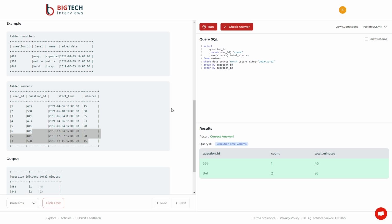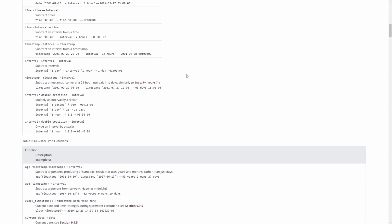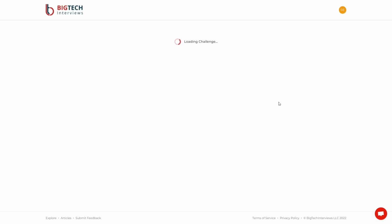The website postgres.org/docs/current/functions-datetime.html will give you, in fact, let's just pull that up on screen here, the full breakdown of how I'm using these date functions. So for example, I used this date trunc right here, and that'll explain how everything works with that. So make sure you understand how you're working with your information, your dates.